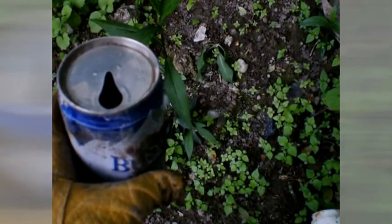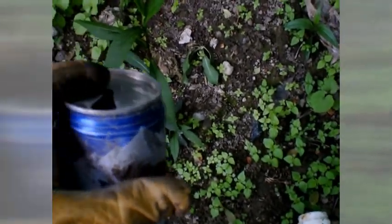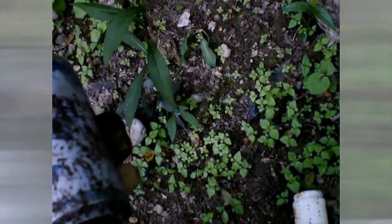whole, and it's kind of funny because when I'm out metal detecting, it seems like all I'm doing is digging these stupid pull tops. So I'll clean this up and put it out on my shelf in my garage just for kind of funny. But what I stopped to film was this Coke bottle.